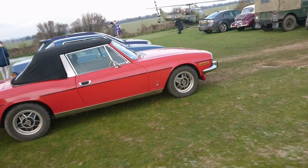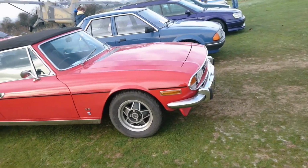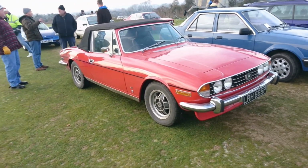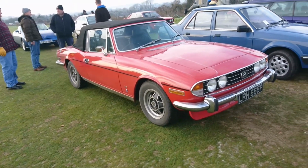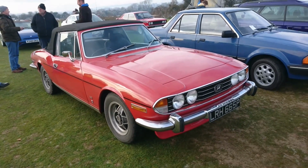Got some Triumph Stag action. You can't really have one of these events without a Triumph Stag. This is a very, very late one, actually, on a P, 75, 76. They finished in 77. I have seen them on S plates before, but it's reasonably late for one of these.